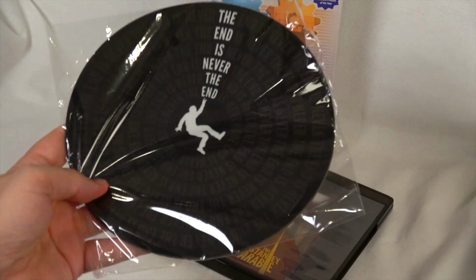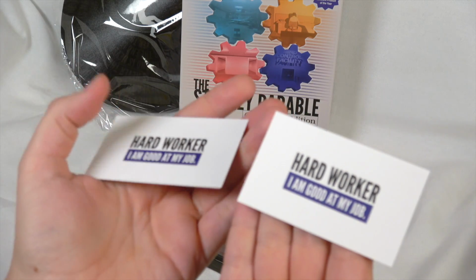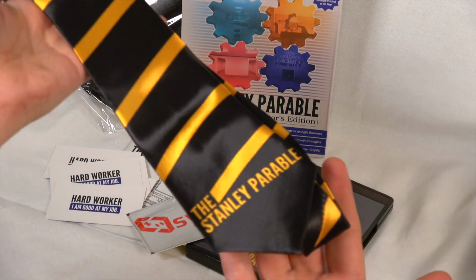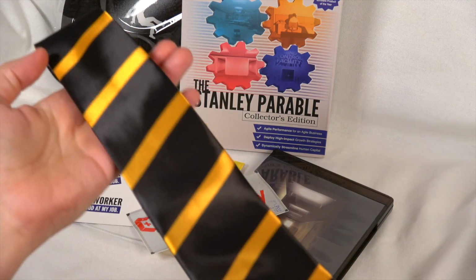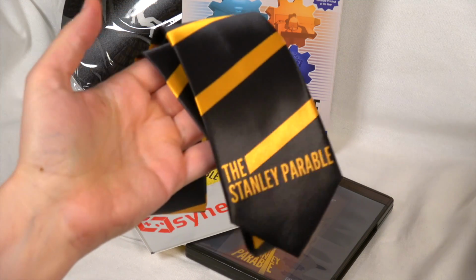And of course, every good office drone needs a mouse pad, as well as some business cards, because you are a hard worker. And also, to help you get ahead in the office, you're gonna need the official Stanley Parable adventure tie. It's actually pretty nice.